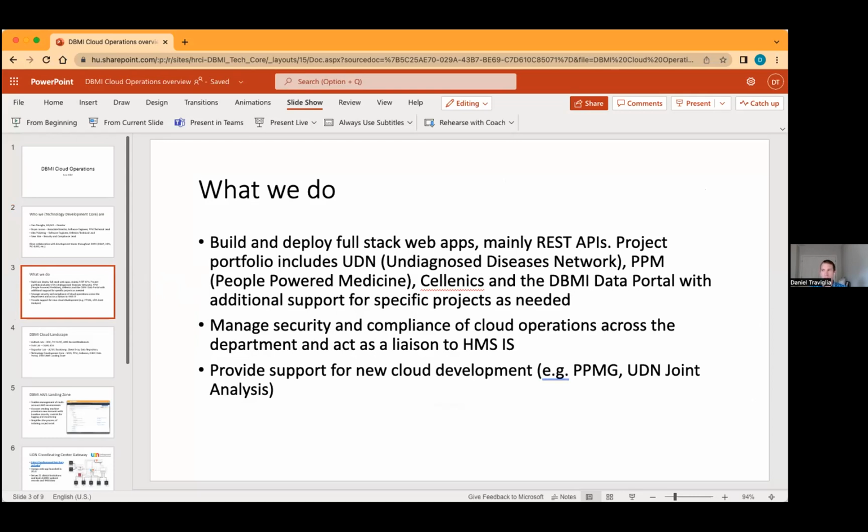These applications are in support of projects like the UDN, like the PPM projects, where we want to create portals that folks can submit data. We can collect it, we can aggregate it, and then we can provide tools for principal investigators, for other researchers to access that data. And that goes with the caveat that we need to make sure we manage the access controls and we need to keep the data secure.